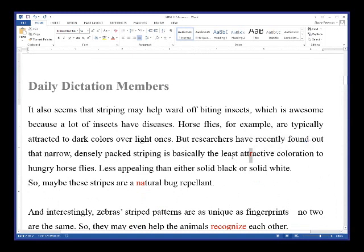I got an R for you. Oh, the least attractive coloration. Very good. Least attractive coloration. Get more A here, too. One more time, please. The least attractive coloration. Very good. Are a natural bug repellent. Natural bug repellent. Attractive. Yeah, that was perfect. Yeah, that A, that short A sound. If you don't hit that short A sound, it gives you that European flavor.